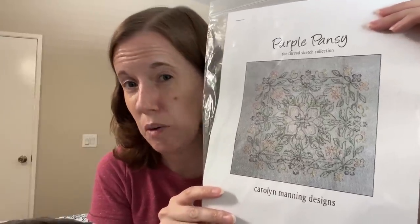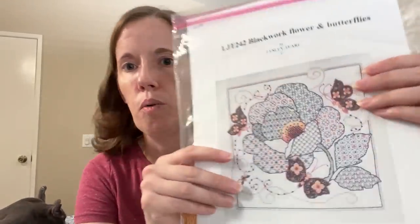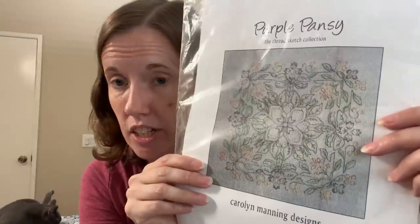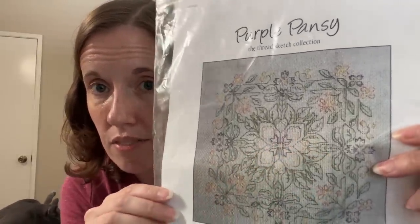She calls it a thread sketch collection because it's basically outlining stitches that are colored as well. But blackwork, in my opinion, is where you have like the flower, where you have a chunk and then it's filled in with a pattern. That's blackwork, as far as I know. This is just backstitching in shapes because you can see the petals and the leaves and flowers and things like that. So I thought this looked pretty and I started it on the same 18 count Aida that I'm doing my Advent animals on.